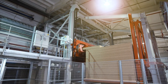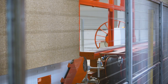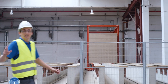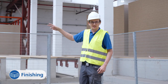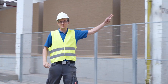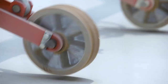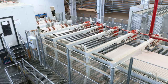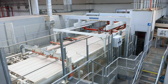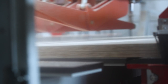Coming from the cooling wheels, the boards arrive at the stacking station. In the next step, the STS storage system takes over the stacks and transfers them to the intermediate storage. At the sanding line, the press skin is removed and the boards are calibrated to the final thickness. After that, they are cut to size.